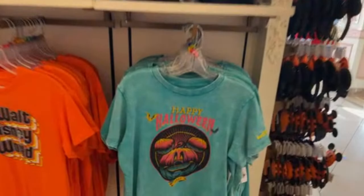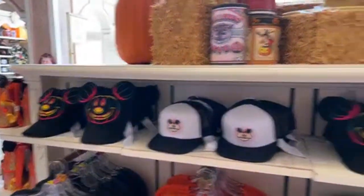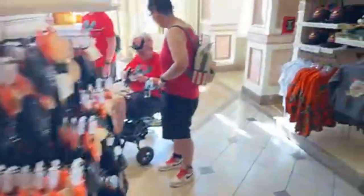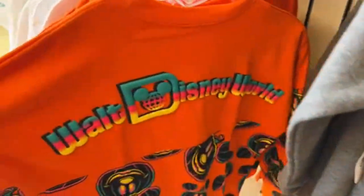This is the color scheme for this year's Halloween, and I don't hate it. It's kind of fun. I'm excited for glow-in-the-dark stuff, and I like the color. All those colors. You see the striping, the color pattern, the ombre pattern right there.